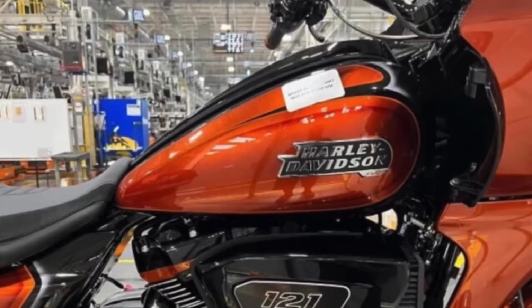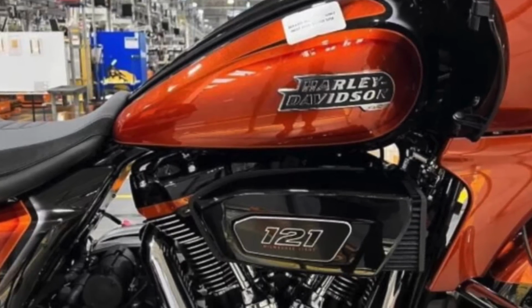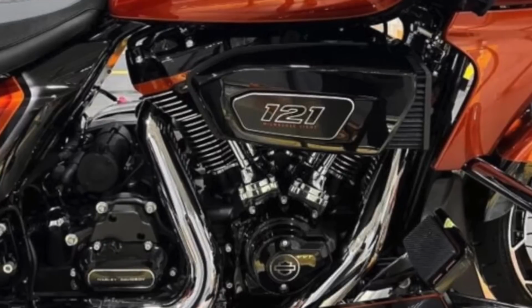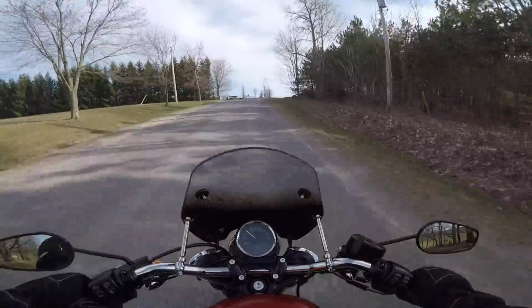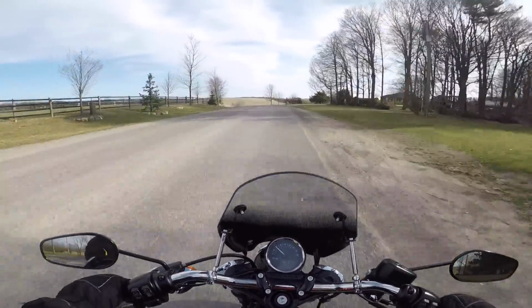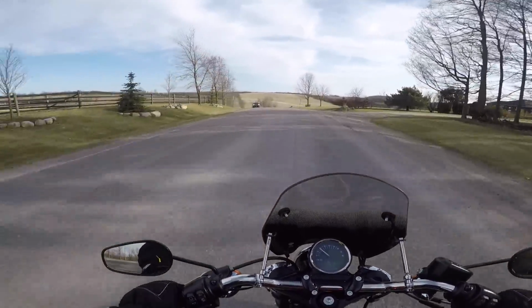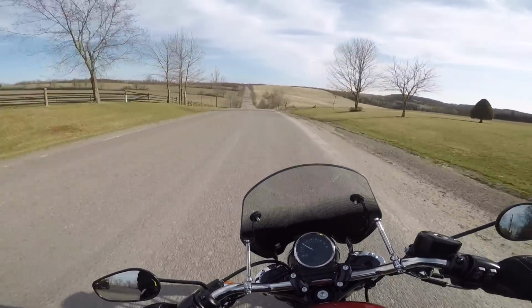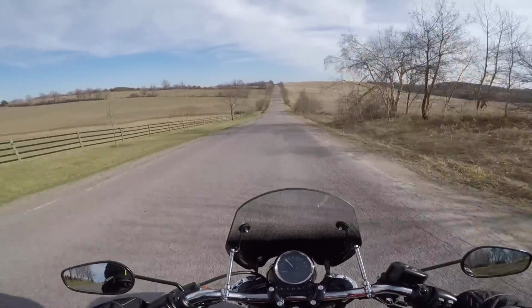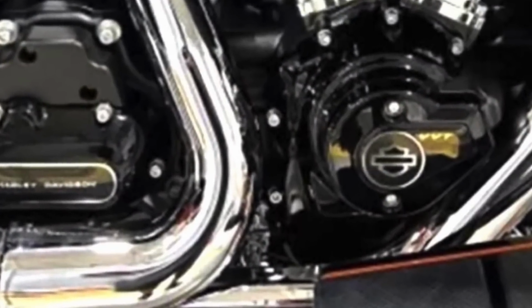However, the most important change is the new engine, and yes, this powertrain appears to have significant differences from a standard Milwaukee 8. First is the displacement, which is clearly labeled at 121 cubic inches or about 1983 cc. Importantly, this is not just the Harley 122 big bore kit, which was what most expected on the new gen baggers. Why? Because this engine is labeled with a VVT badge for variable valve timing.